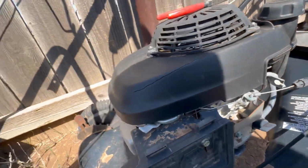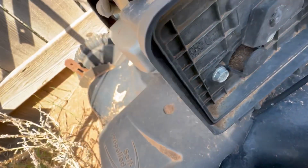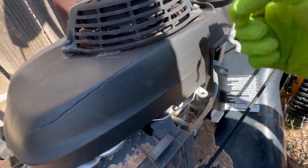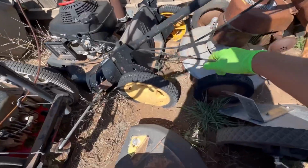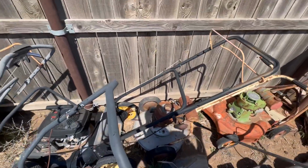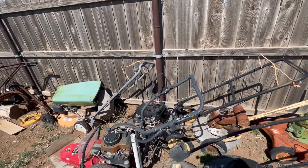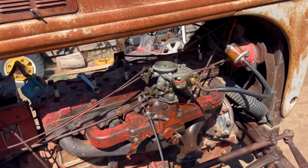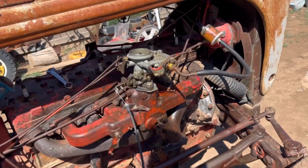As you can see, it's been sitting here, no air cleaner, full of dirt, and we already have two good ones, so we don't need this one. So it'll probably just go to the scrapyard. But it gave us a cable, which is what I needed. Need to do some fine tuning on the cable, but if you watch the carburetor, it does work.